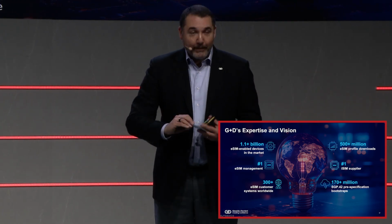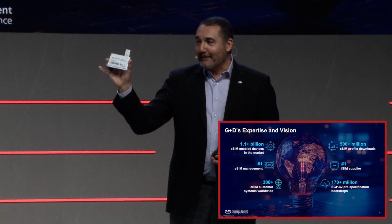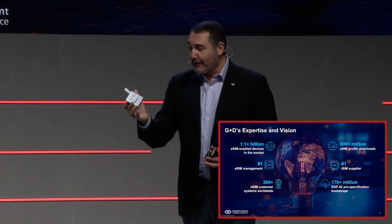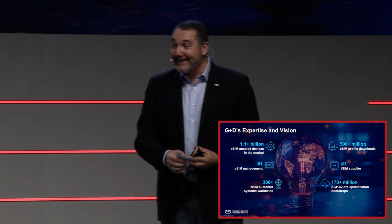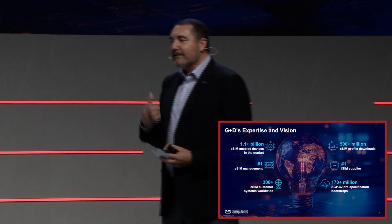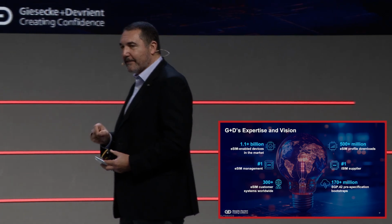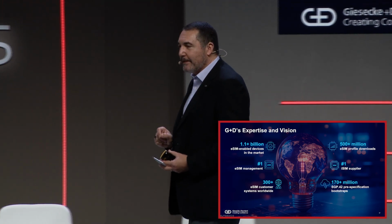Actually, we use them ourselves in a smart label, which is a phenomenal device for tracking high-value goods around the world. Low power, so an eSIM doesn't work, but an iSIM does. And from that construct, we believe iSIM will be moving forward. So it doesn't matter as to the form factor. It can be plug-in, can be soldered, can be integrated. The platform dependency is the same.